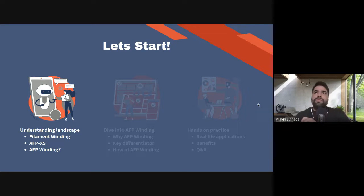And we will go towards how filament winding resulted in AFP, and the new phase of filament winding as we see from the AFP point of view that we want to bring here. Later on, there will also be a hands-on project that will be shared. I'll come to that in the middle portion of the talk, and later I'll focus more on the applications that this potential brings, and the benefit. And we will wrap it up with Q&A towards the end. Let's get in.